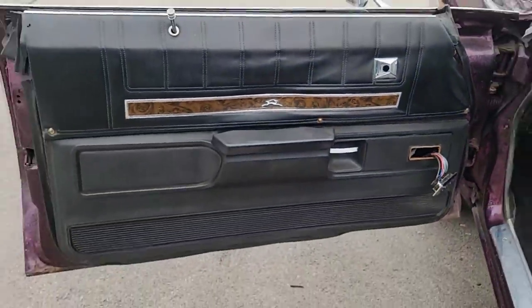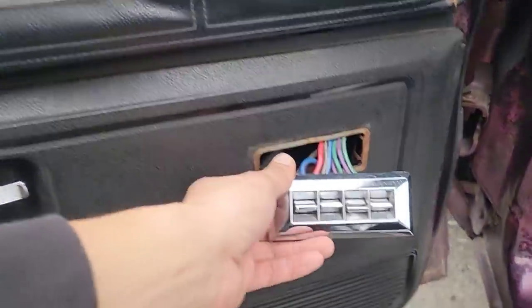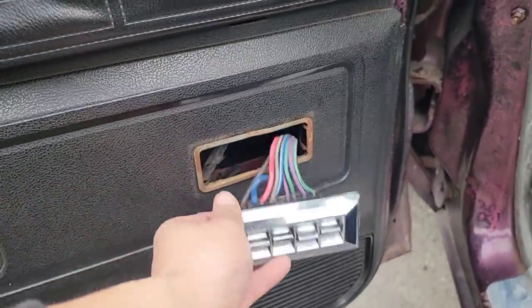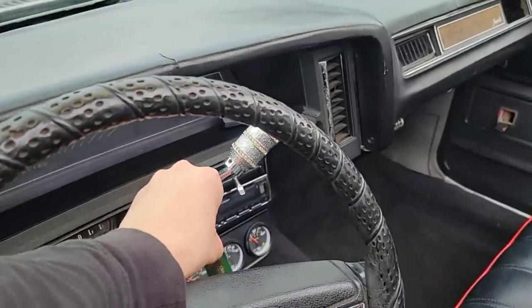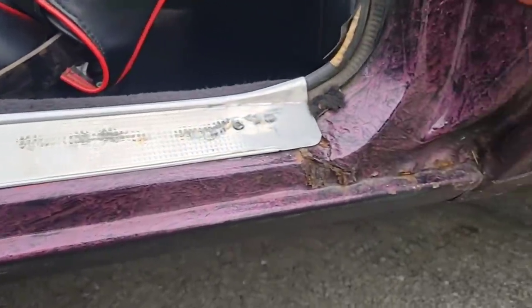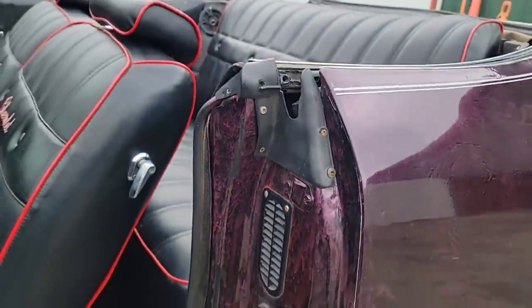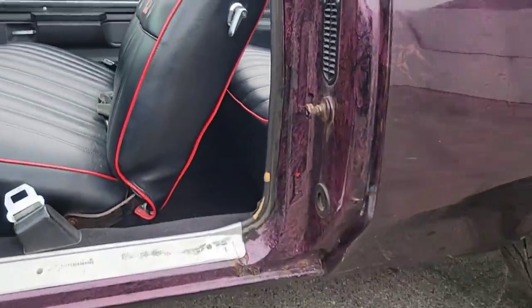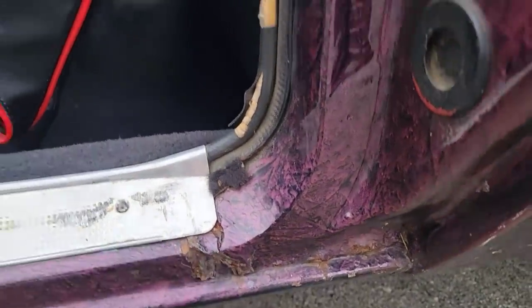He had a lot of switch, so I put this one, and this one seems like it's working, so I haven't put it back. That's pretty annoying. Here we go. Show you guys the rockers. It's like still solid.